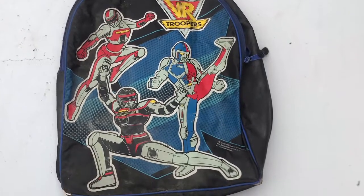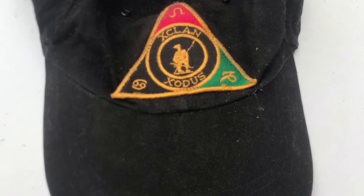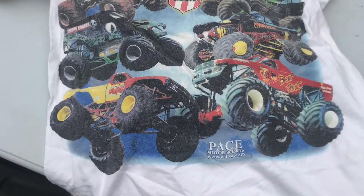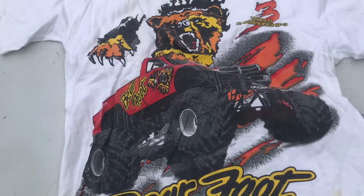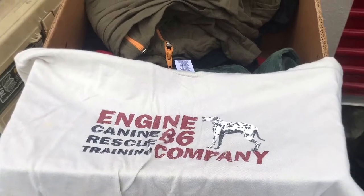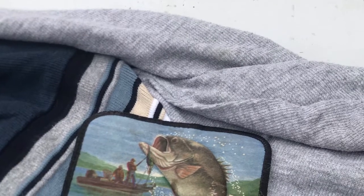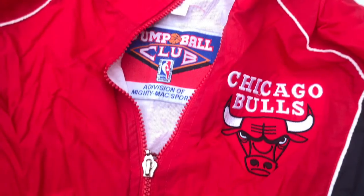There were quite a few vintage clothing items from my store. Here's a couple things I did not show you in the video yesterday. These monster truck shirts are pretty great. There's quite a few t-shirts. Then there was this puffy fish patch I think I showed you yesterday that I will attach to a hat and put in the store. Yeah, there were quite a few clothing items.